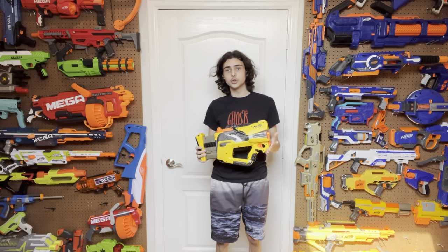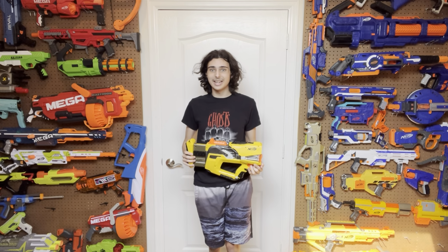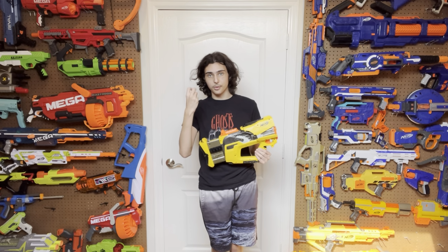If you have had a history of epilepsy or seizures from photosensitive lights, click this button. Go to this timestamp right here, because this blaster features a strobe effect that might prove to trigger something, and I don't want anybody to get hurt. So with all that said, I will demonstrate this blaster's functionality in 3 seconds.